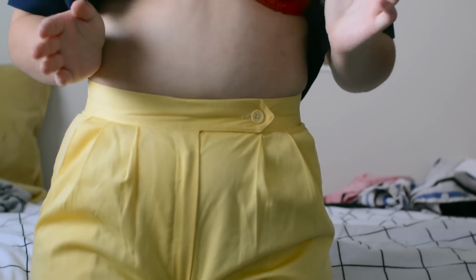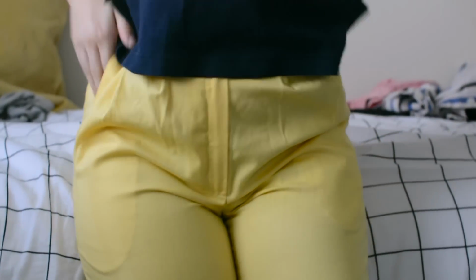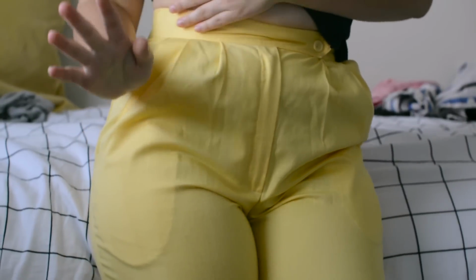These yellow high-waisted pants, they're pretty tight. I know my tummy, I really need to work on that, but they are just yellow, like bright yellow. They have this really nice tapered look on the leg. Let me see if I can show you guys. Oh my god. Okay, well, this is what the leg looks like. Yeah, I really like them. They're just a nice primary color. I've been really feeling primary colors lately. So yeah, I think these are really fresh for spring.